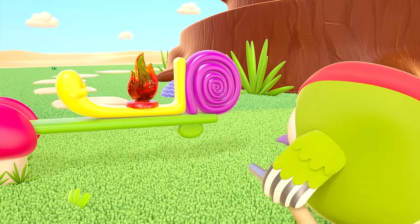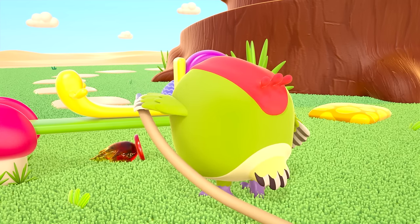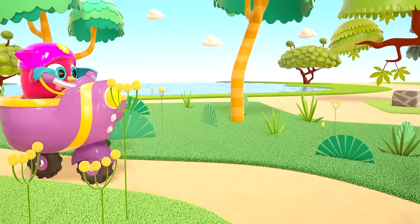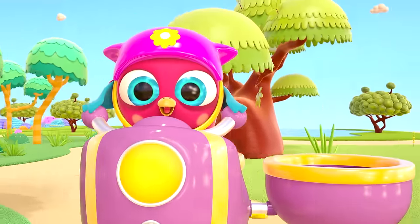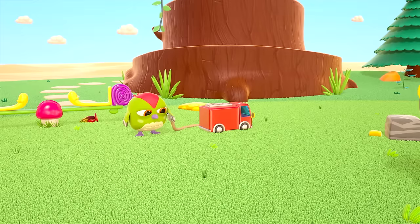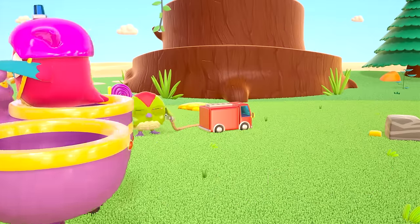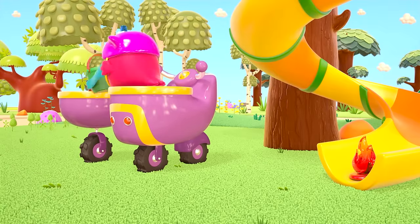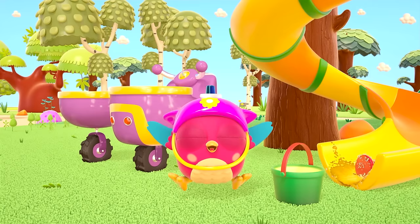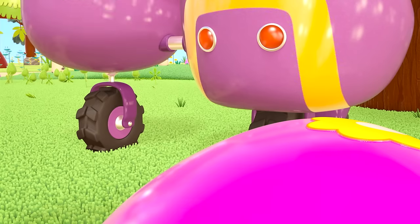Firefighter Peck Peck takes the hose and puts out the fire. You've put it out! Great work! But where has Hop Hop gone? Hop Hop has decided to become a firefighter, too. He's going to put out the fire on the slide. He's put it out! Hop Hop, why don't you fix your flashing light to the fire engine?